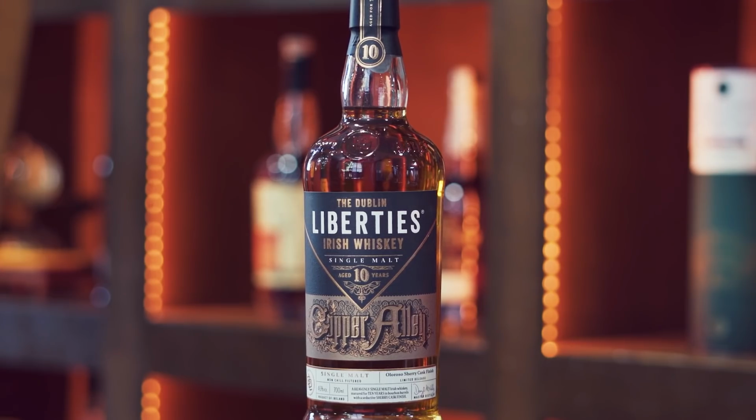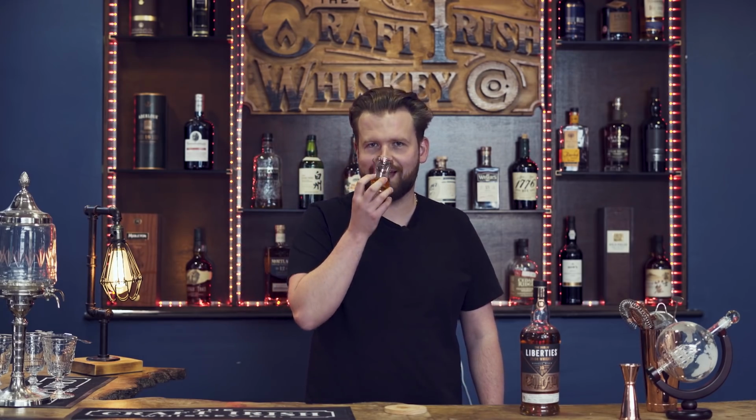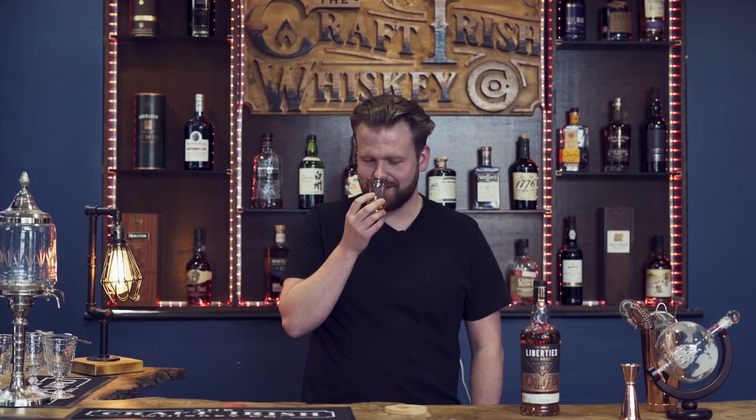Dublin Liberties. What? Can you believe that? Cinnamony. Sweet cinnamon, baby. You know I love that. Nice and oily across the mouth. The nose is amazing. Brief, no spice, no nothing like that.